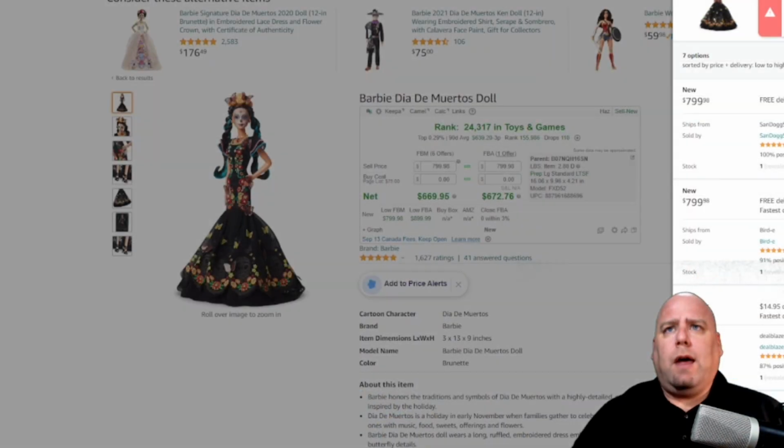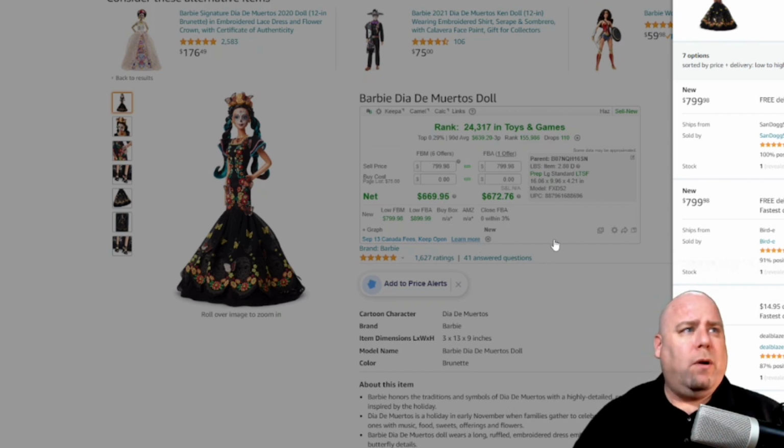There was one thing that I did want to point out: there are a lot of other collectibles out there for this particular theme. And one of the things that I invested in, well, I had some product in my store, is the Barbie doll, the Dia de Muertos Barbie doll. So I think I got this doll for, I don't know, maybe $75. And look what this is selling now, $799. I mean, that is ridiculous.